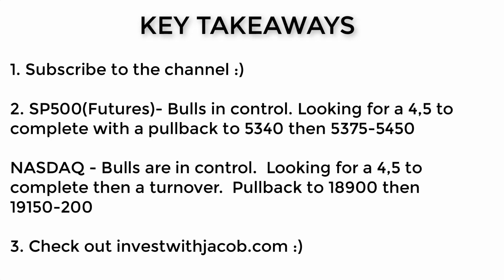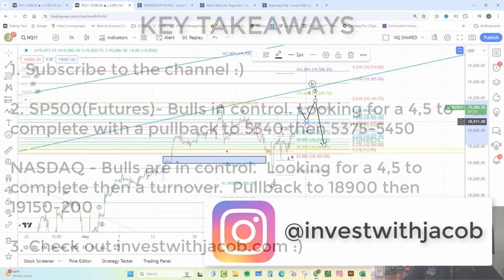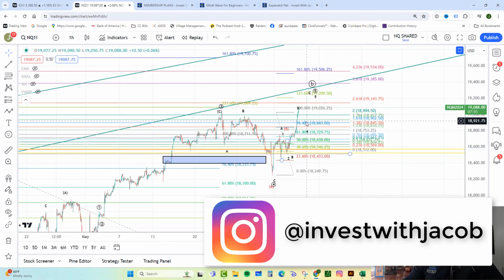Over on the NASDAQ, same type of situation. We're looking for a 4 or 5 setup where we get a pullback and then another push up to that 19,150 to 19,200 area. We would look for a pullback into the 18,900 area on the NASDAQ before pushing higher.